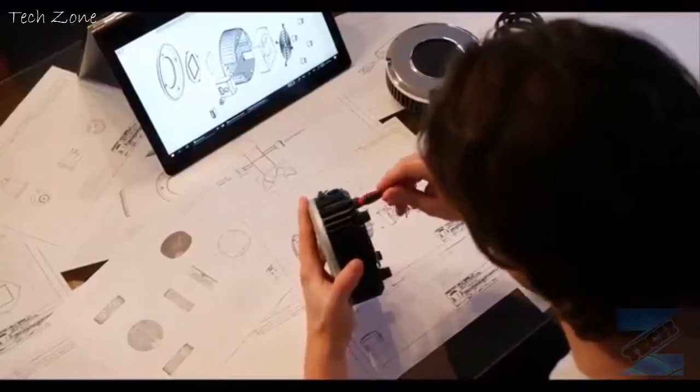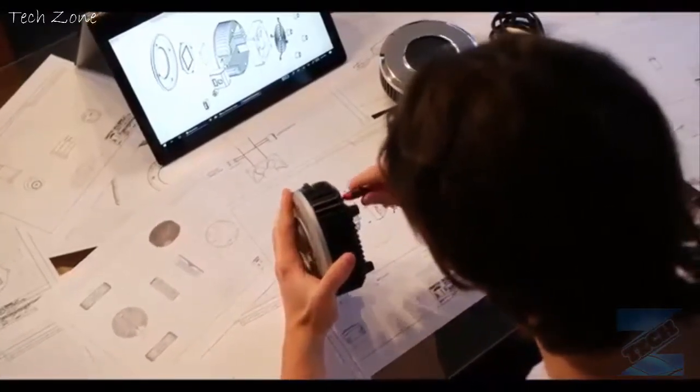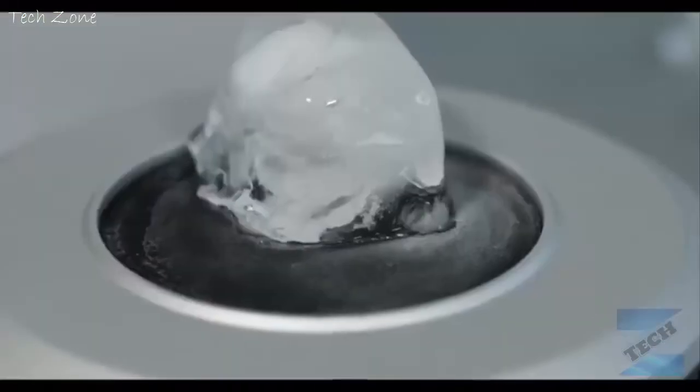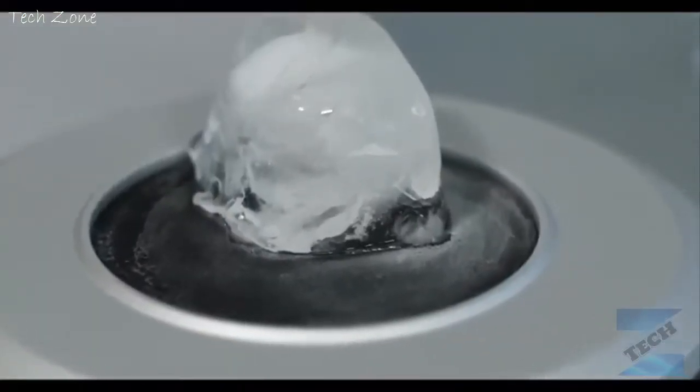I wanted to build something that was incredibly simple, but extraordinarily good at its task. It needed to fit on a desk and look modern on a nightstand. It doesn't stand out, it doesn't connect to your phone or collect your data. It makes your drink cold, and it keeps it cold.